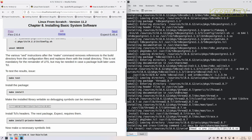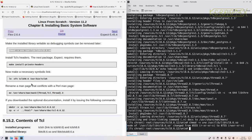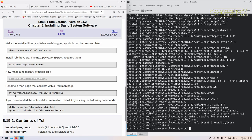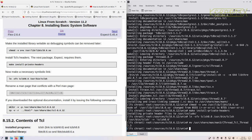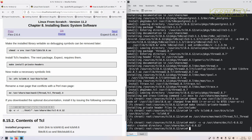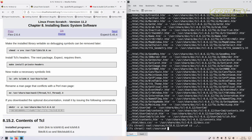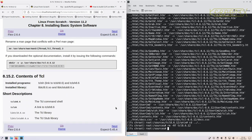So we've got a chmod to do, install some headers for expect. Make a symbolic link. Move a man page. Rename it rather. And install the documentation. And that's it. Tidy up. And we'll move on to expect.